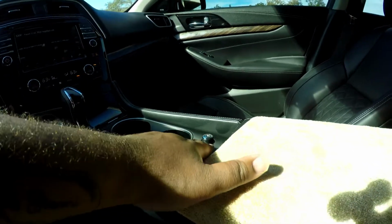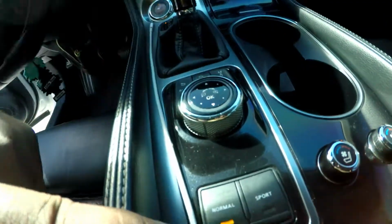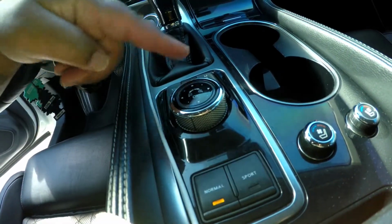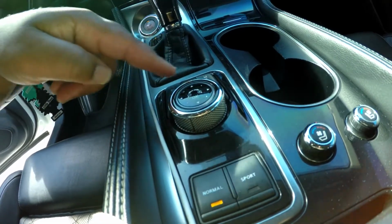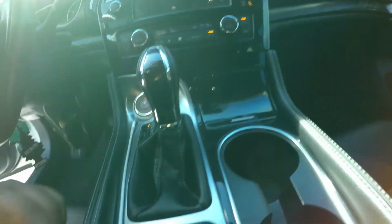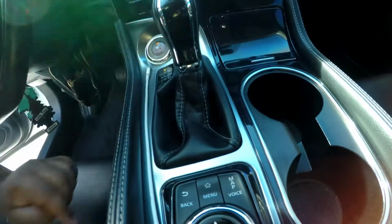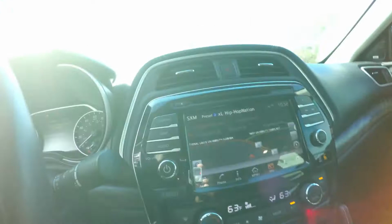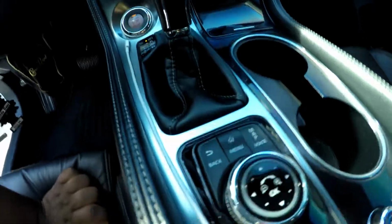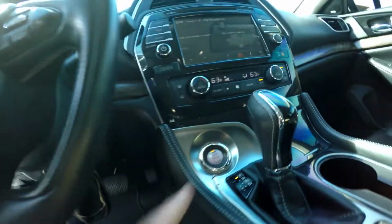Look at that, you got heated and cooled seats right here. More cup holders here. You got your normal mode, sport mode. All your dials and options here for navigation and your menus and everything else. You got your little dial here that you could use. You can go back, whatever. All your menu buttons there. I'm sure you could do it up there too, or you could do it here while you're driving, so you don't have to take your hands too far from where your arm normally sits. Start stop button right there for the engine.